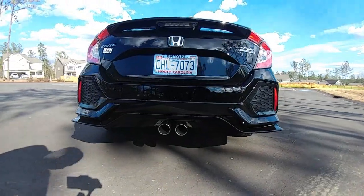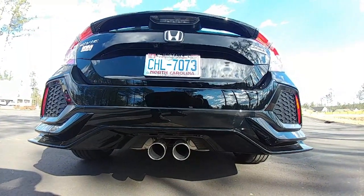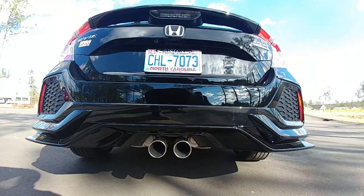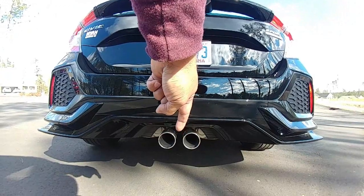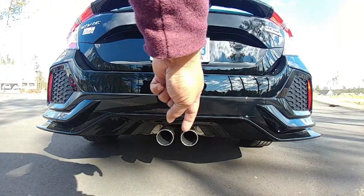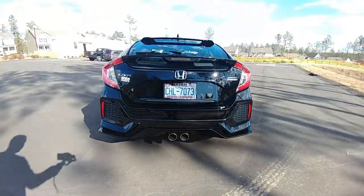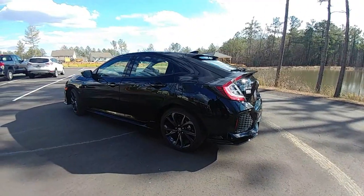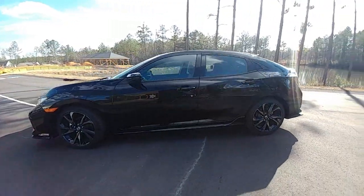The exhaust tip is a dual exhaust tip for the sport version only. On the Si version, I believe it's going to look just the same, and the Type R is going to have an extra exhaust in the middle, so it will have a triple exhaust right there with a red tip in the middle. Look at this. When you look at this car, it doesn't leave anything to desire from any other vehicle. Check this out. Let's get to see the interior, man.